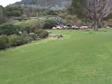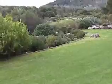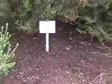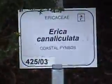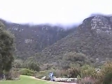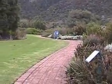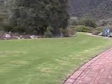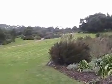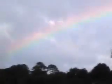There's probably over 20,000 different plants here, and every single plant has a little sign. There's Timmy, at the botanical gardens. Very green grass. The rainbow. There's the rainbow. Hard to see.